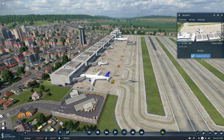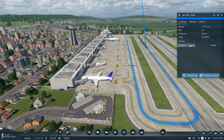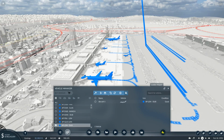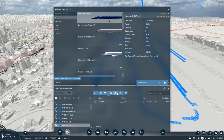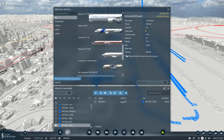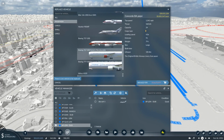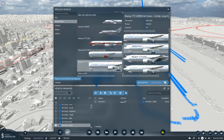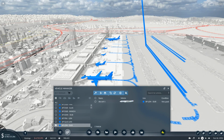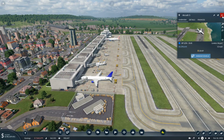We've got British Airways going to London though. I might select something different. How about Dublin? You've got one of these, a BAE. Okay, we're going to change that. Manage vehicles. Replace it with that Air France number, if I can actually remember. Go to passengers, make your life easier there. So generic 757, Air France. Replace, so that cost me like 26 cajillion billion. 20 of 69. Okay, that's fine.